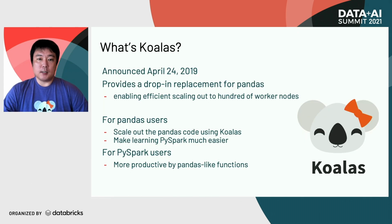What is Koalas? Koalas was announced on April 24th, 2019 at the previous Spark AI Summit. It is a pure Python library and provides a drop-in replacement for Pandas, enabling efficient scaling out to hundreds of worker nodes for everyday data science and machine learning.